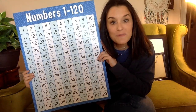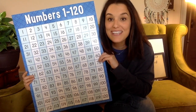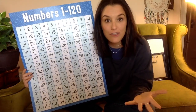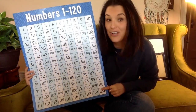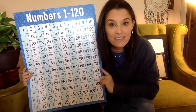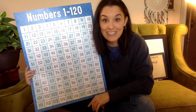So I'm showing you this because the number chart is a really important tool that you can use to see patterns. So while you're at home, a great thing you could be doing is counting all the way from 1 to 120. And then I want you to practice writing those numbers and finding patterns in the numbers. Okay, let's look at my board to see how we can keep counting on.